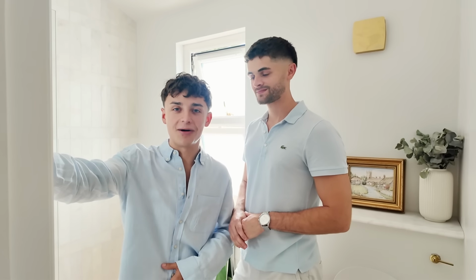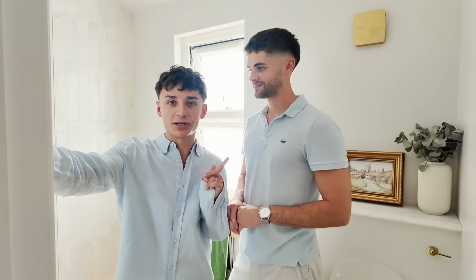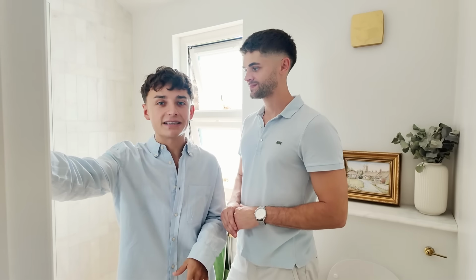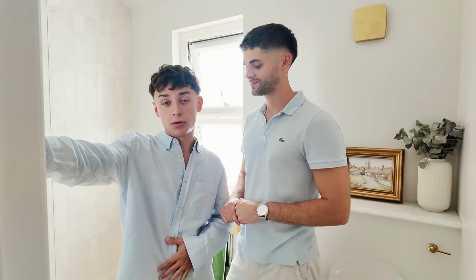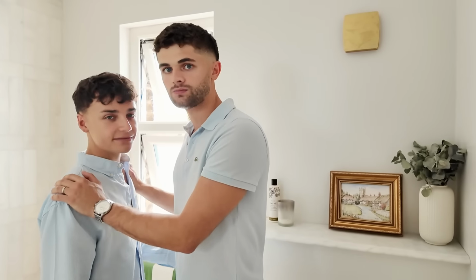Welcome to the guest bathroom. So most of, well, actually the whole house was designed by me with Ant's approval. But with this space, I let Ant do a lot of the design choices in here, which actually ended up being really cool. If there's one thing that I went behind his back and did with this house without his approval, was purchasing these marble floors.